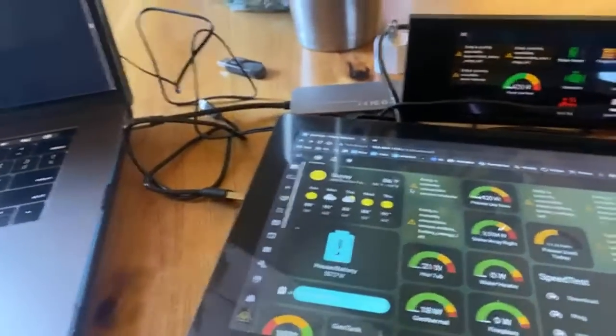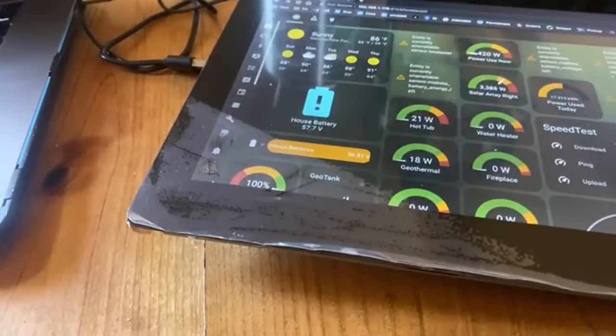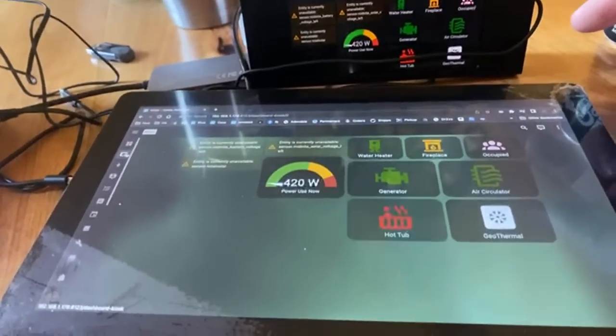Oh, the touch isn't working on that. Okay, there it goes. So that's what it is. So then I can modify it here. But rather than modify it here, we're gonna modify it over here. So we're gonna play around with some dashboard stuff for a minute.